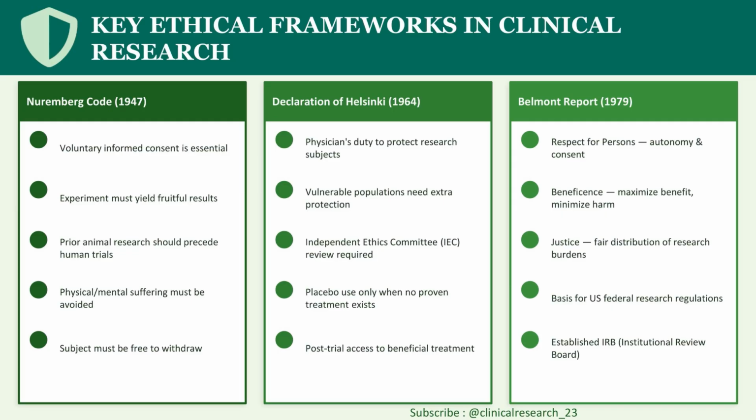Now, an established institutional review board, or IRB, is fundamental because it serves as the basis for U.S. federal research regulations. The IRB ensures that research is conducted ethically and responsibly.